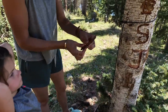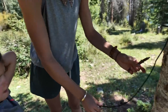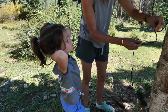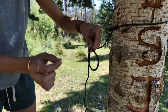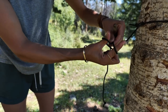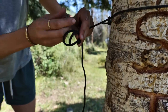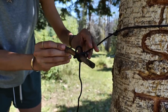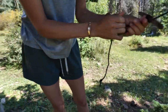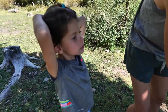Object number two, attach the toggle to the string, and you want it to be about chest height for you. So we're going to take our two fingers and make a bunny ear. Then we're going to take these two fingers and go through, around, and make two more bunny ears. And the stick goes through the bunny ears. Stick goes through, and we're going to pull that tight. Do you want me to show you one more time?